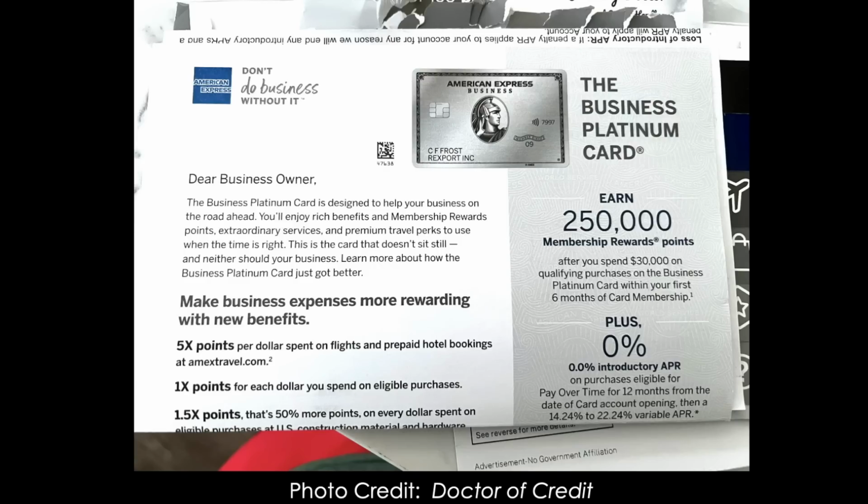On the left, we have an example of a direct mail piece, photo credit to Doctor of Credit, because I did not receive this offer myself, but it was to earn 250,000 points on the Amex Business Platinum Card after spending $30,000 in the first 6 months, which for many traditional businesses that have brick and mortar locations, supplies, inventory, marketing costs, that's probably pretty easy to do. So a great example of something that you would receive directly and not publicly on Amex.com.